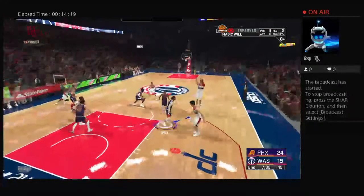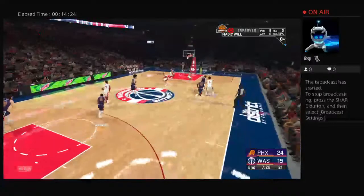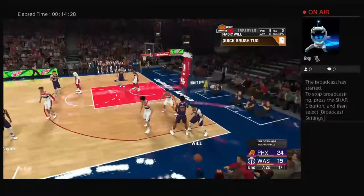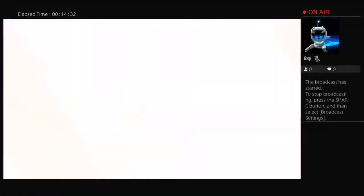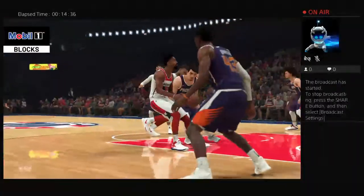Pass to Kispert. This one for 3. The shot that time not on target. And Phoenix the other way now. They couldn't put the pieces together, losing their last matchup with Orlando. It was almost like they looked stunned when the game slipped through their fingers. Being on the wrong end of an upset leads to a quiet ride home.